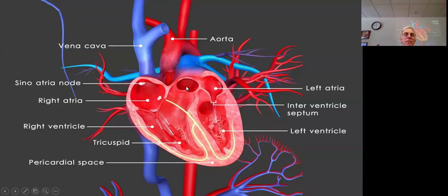be oxygenated. And if we move to the other side of the heart here, we have electrical activity from the AV node going down the middle of the heart here between one side and the other. And we have the wonderful left side of the heart because it pumps blood to the rest of our body, pumps blood back to the heart, pumps blood to the brain, pumps blood to our circulation throughout the body. So let's move on and get some little more detail.